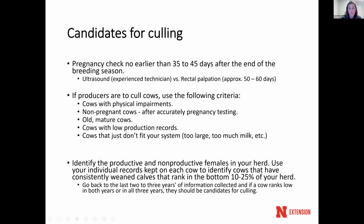Now, like I mentioned, being able to go back and take a look at individual cow records and identify some of our productive and non-productive females can be really advantageous when you think about opportunities, especially with drought. It may be tough, but really starts to get you thinking about what type of cow you want in your system. Maybe we have weaning weights that are in that bottom 10% of the herd. And so we can go back and start to look at some of those numbers and look at that ranking. If those cows are in that low bottom half, they could also be potential candidates for culling. So using records, having notes, having comments during calving, having comments when they're coming through the chute. These are all great opportunities to be able to identify some of those candidates for culling.